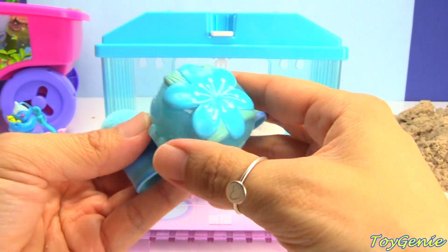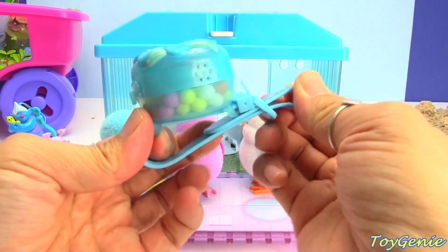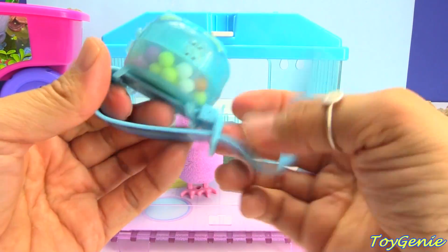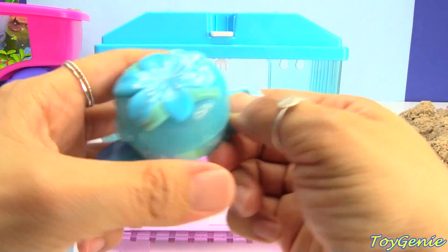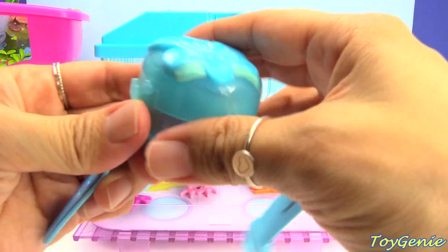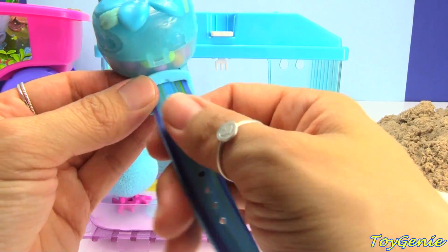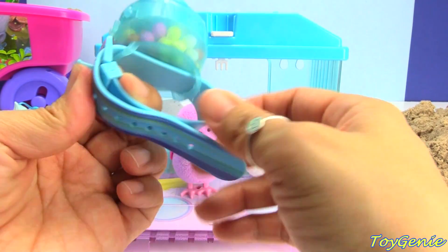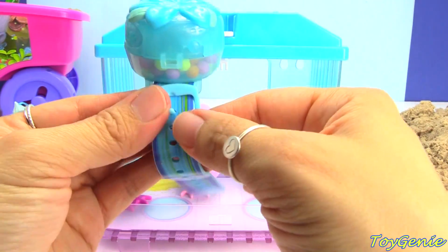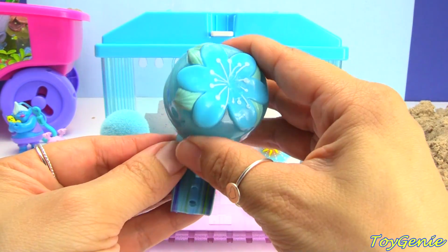Is it hug time? Oh, you guys noticed the birdies stopped again so they can hear the hug time. So here is the band, and you can remove this completely. This will come off completely, or you can buckle it, and it's adjustable for the smallest hands. You see that? Really tiny. Or you can adjust it for a bigger band. Super awesome!